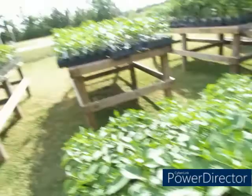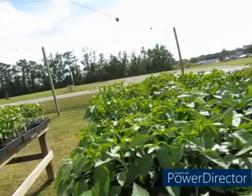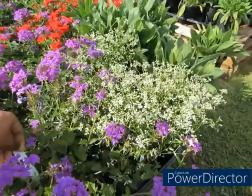What's this? I don't know what that is. Can't hold it to read the writing on them, but hubby said they had loofahs. Ooh, these are cute. I bet these ain't $3. I think they're $8.